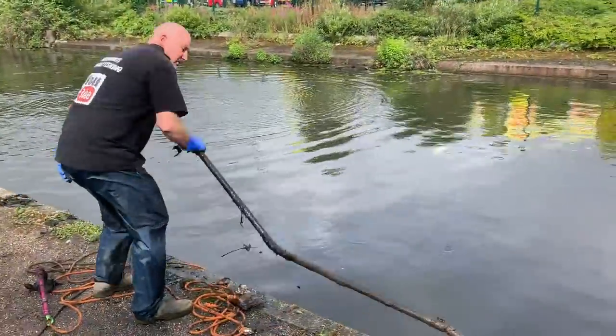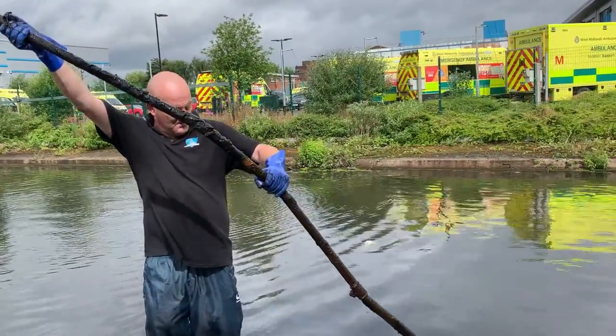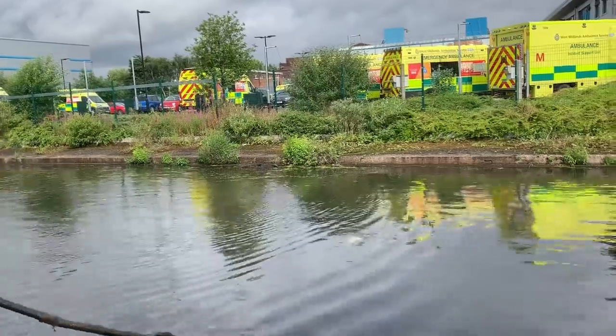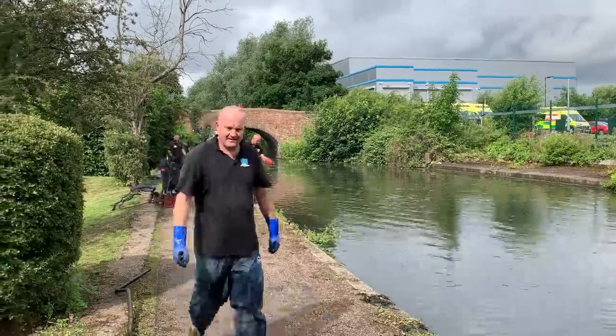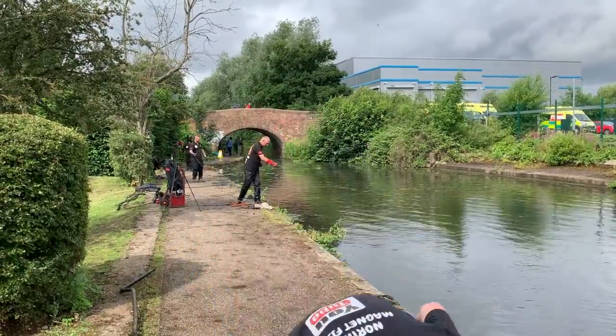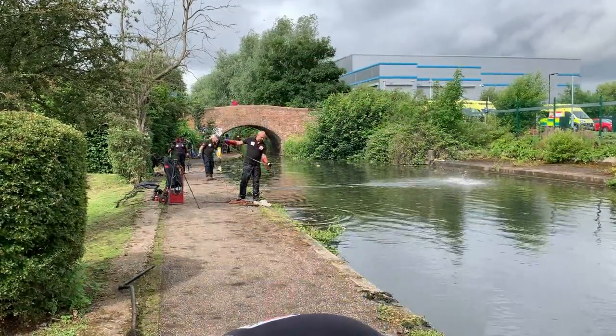The pipe. There we go. Well, it looks taller than him. There we go. Manky bar. And what else have you been finding? Well, there's the others down there. It's been a while, but a bike lock. Blimey, it's been like two weeks now.